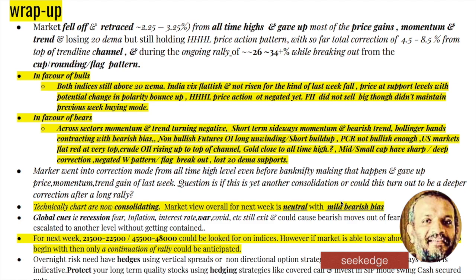It gave up the price momentum and the trend change gains that happened the previous week, and the question now is whether it is some consolidation before it gains enough strength for the move up, or is it deeper corrections after a very long rally? So technically the charts are now consolidating, and so the market view is neutral with a bearish bias, of course. The global views of inflation, interest rate, war, especially the interest rate news coming out next week from the Fed, all these things could cause bearish moves, which could be very sharp, and could go to the extent of 10 to 15%. It can be a black swan if it goes 20% and more.